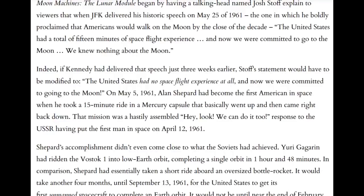On May 5, 1961, Alan Shepard had become the first American in space when he took a 15-minute ride in a Mercury capsule that basically went up and then came right back down. That mission was a hastily assembled, "Hey look, we can do it too" response to the USSR having put the first man in space on April 12, 1961. Shepard's accomplishment didn't even come close to what the Soviets had achieved. Yuri Gagarin had ridden the Vostok 1 into low Earth orbit, completing a single orbit in 1 hour and 48 minutes. In comparison, Shepard had essentially taken a short ride aboard an oversized bottle rocket.